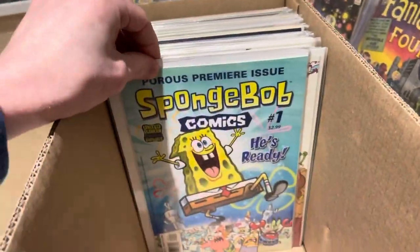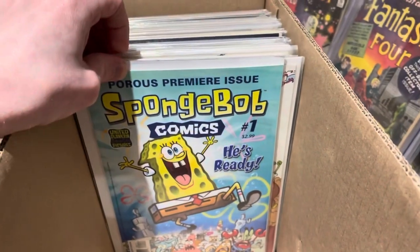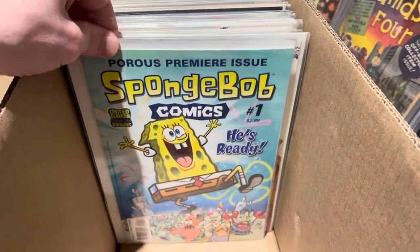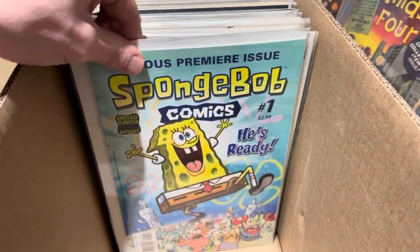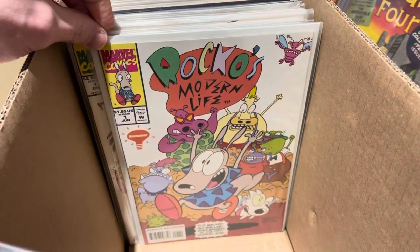Then we have SpongeBob. This is SpongeBob's first appearance. This book, in my mind, is actually pretty undervalued. It's like a $20 book, but considering how popular SpongeBob is, this should be really a more pricey book.